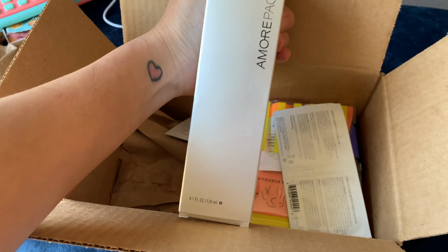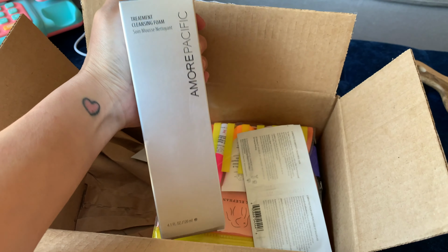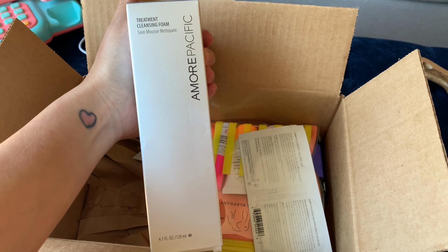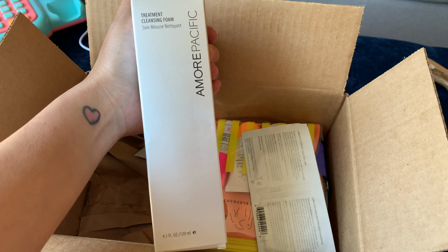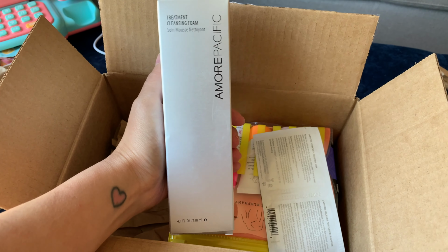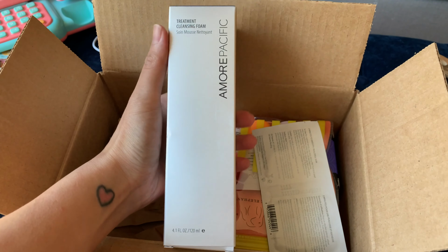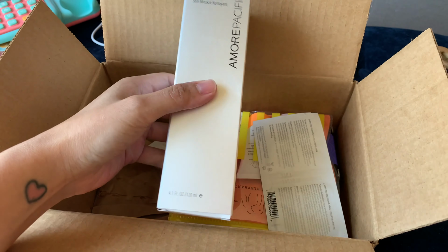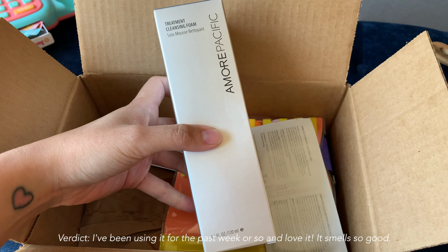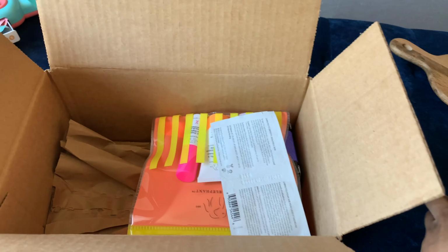The main thing I got was this Amore Pacific Treatment Cleansing Foam. I've been using Shiseido's, what is it called? White Lucent Brightening Cleansing Foam for like 10 years probably, so I just wanted to switch it up a little. And I had used this cleanser before as a sample and I really liked it. If it's the right one I got, it had these little beads in it, felt pretty good, so I'm gonna give this a try. And then what else did I get?